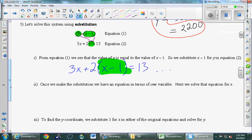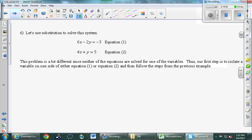In the second system, what letter was by itself? Y was by itself. Could have been x. Doesn't make any difference to us. We need one letter by itself, so we can then easily substitute it into the other equation. But the problem here is that none of the letters are by themselves. So what do we have to do? We have to get one letter by itself first. So I think it says it here. Thus, our first step is to isolate a variable on one side of either equation, and then it's going to look like the previous problems.